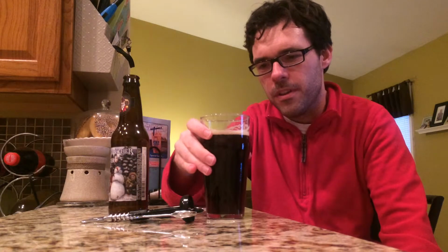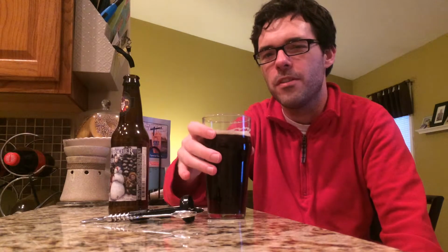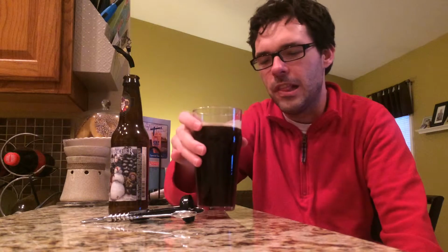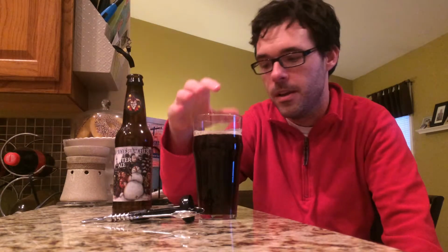Yeah, definitely getting a roasted quality. I'm getting that bland smell. I'm getting just the quintessential brown ale. Yeah, very light roasted notes. I'm getting no chocolate on the nose whatsoever, which is kind of as I feared. However, maybe the taste of the chocolate will show up in this beer.